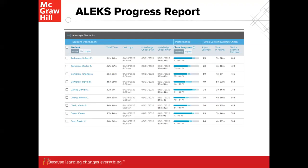And so one of those is the progress report. So the progress report allows me at any time to see where my students are in terms of their ALEKS progress. So this first number represents their mastery and the second number represents their learning. So I know that David, as of today, he's mastered 46% of his content and he's added 25% more. And I can delve into David if I want to. I can go into David's name. I can look at where he started, where he is today. I can look at, what progress checks has he taken? How has he performed? And so the data that I can get is very detailed about his progress.